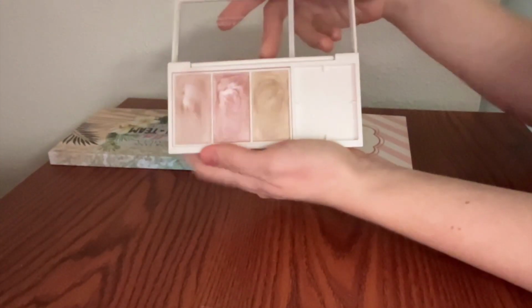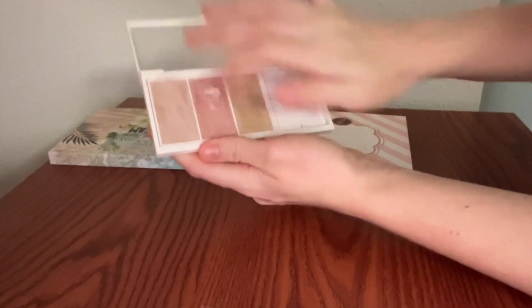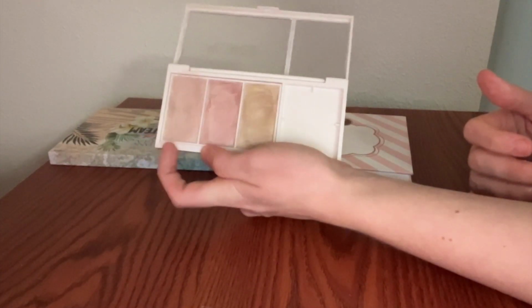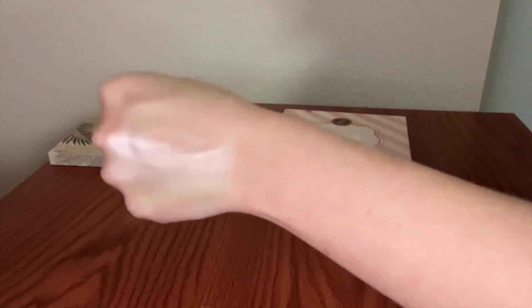For drugstore highlighters, these are pretty phenomenal. Sort of has this champagne-y shade, a pink shade, a gold shade. The gold shade's a touch dark on me, so if I wear the gold shade, I'll usually mix it with the champagne shade. But they're lovely. They're a really thin texture, which again I like, but in more of the powdery way. See, there's the gold, the pink, and the champagne. The pink is like insane.